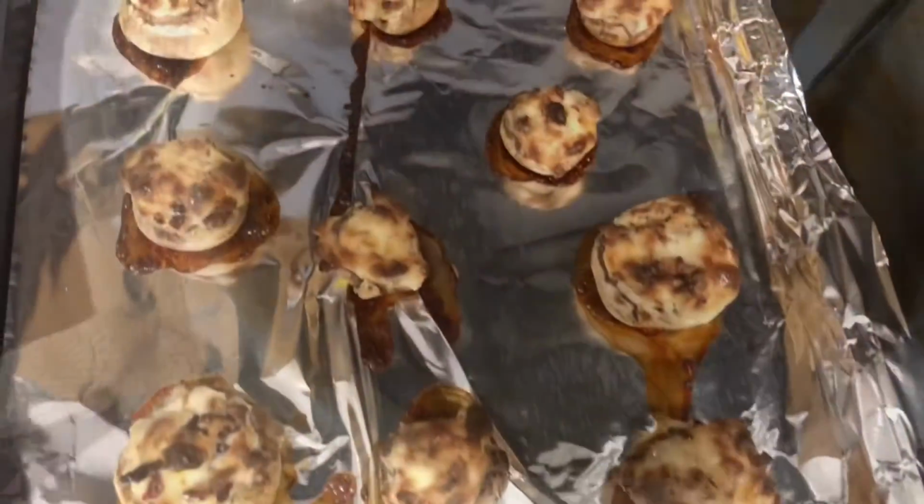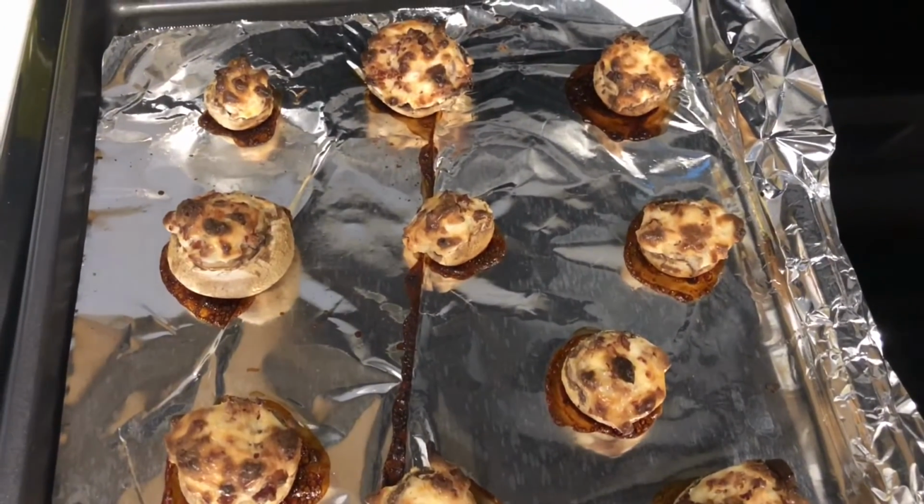Almost done with the chili. And I have some stuffed mushrooms here, a little bit of cream cheese, a little bit of bacon. All right, I'm gonna have some more chili, have some stuffed mushrooms, watch some more Paging Mr. Morrow, and enjoy the rest of my night.